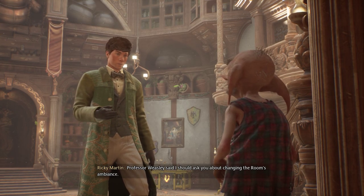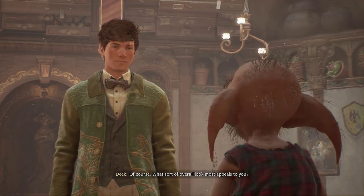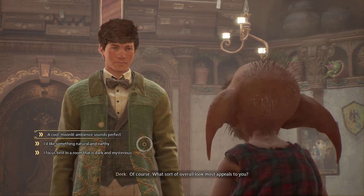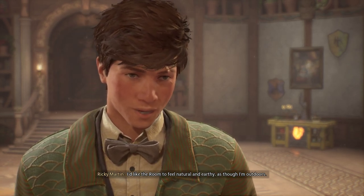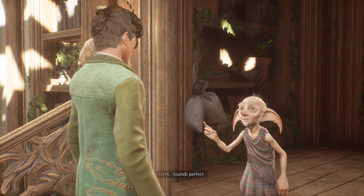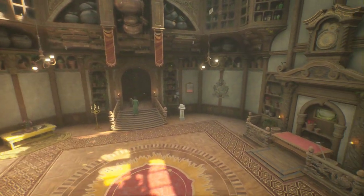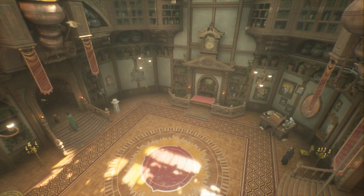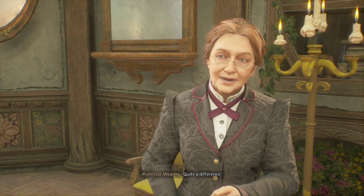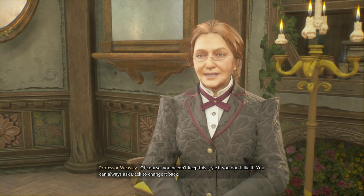Professor Weasley said I should ask you about changing the room's ambience. Of course. What sort of overall look most appeals to you? I'd like the room to feel natural and earthy, as though I'm outdoors. Oh, sounds perfect. Quite a difference. Of course, you needn't keep this style if you don't like it. You can always ask Deke to change it back.